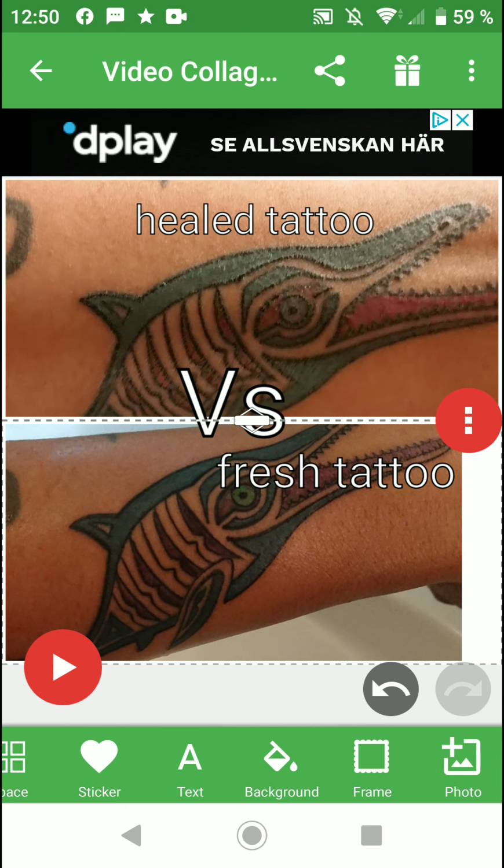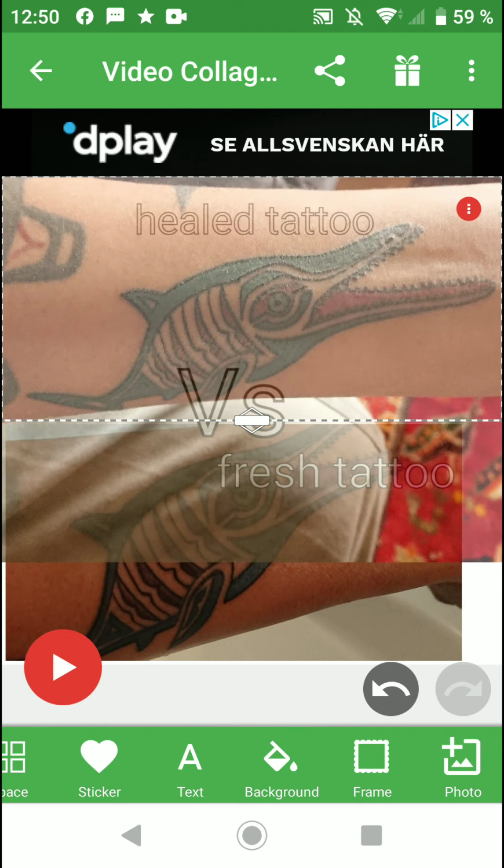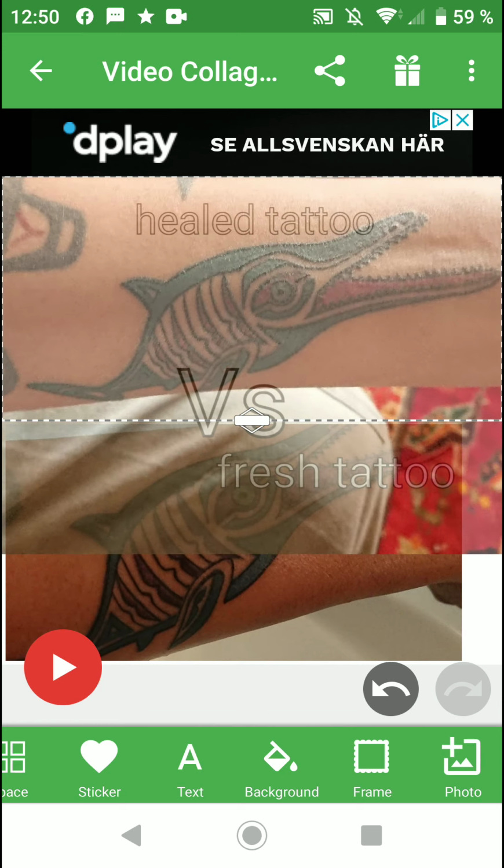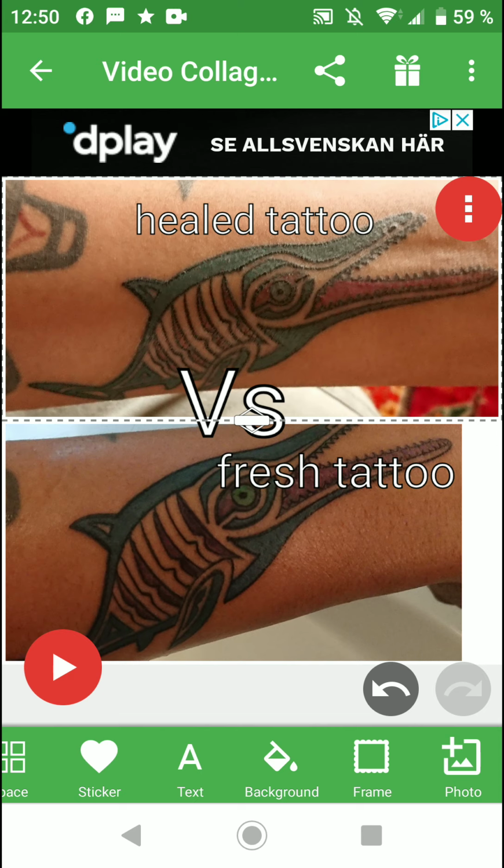So that is not a problem, but it's not exactly the same as you would see it when it was new. Can I get any better picture? Yeah, so that is the thing. You see here the turquoise blue is almost lighter on the healed tattoo versus the fresh one. The fresh one is darker, but it's not lighter in that sense, you can call it a different coloring.